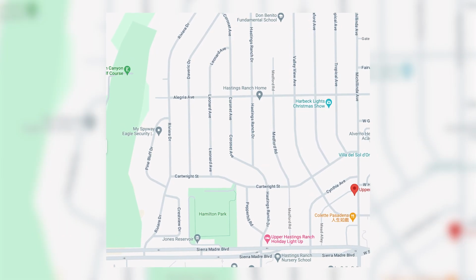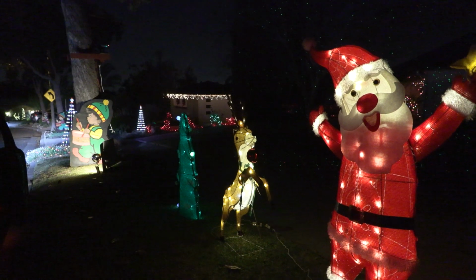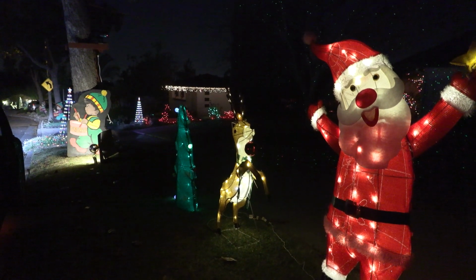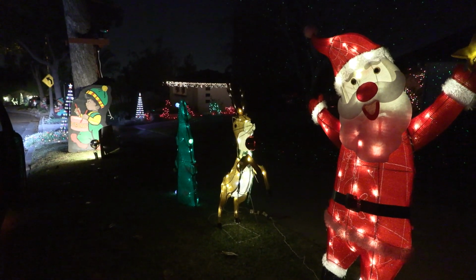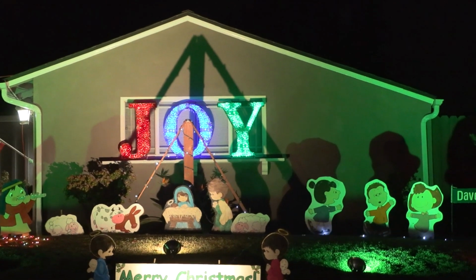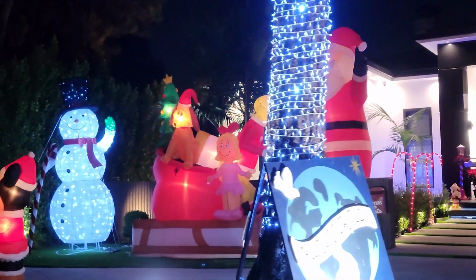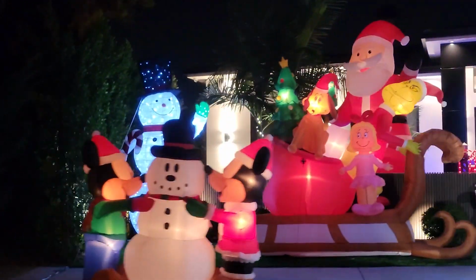Located in the Upper Hastings Ranch area of Pasadena, the streets are filled with festive lights and decorations, a tradition that has been followed every year since 1951, when a few ranch families decided to light up their driveways with luminaria. That's fancy talk for paper bags with candles, to help Santa find his way. Then, one homeowner took it up a notch and set up the first wooden display in the parkway. And ever since then, a friendly competition within the community has been taking place year after year, never failing to surpass the previous one. Not all houses are decorated equal, though.